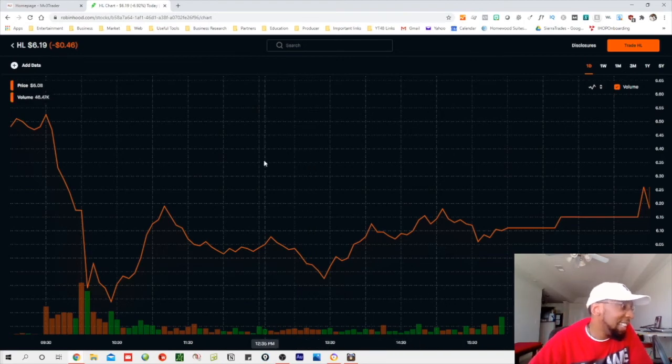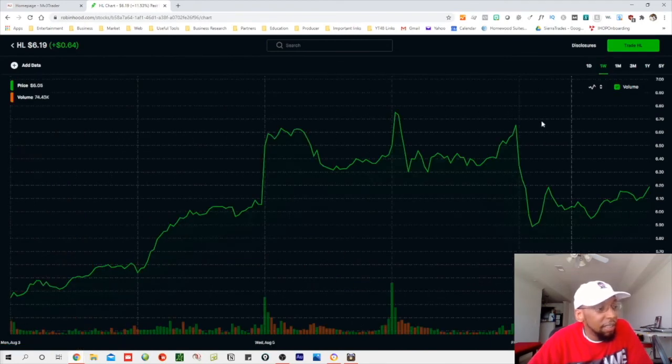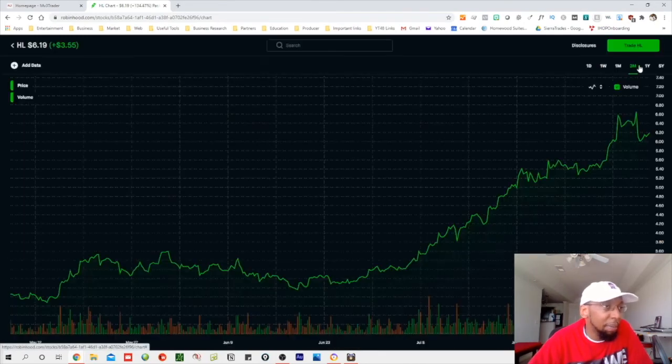Still, definitely not the best charting platform in the world. It's a very basic charting platform. You don't have scroll features and all that stuff, but you can change your time frame up here at the right. You've got 1 week. You can see a little bit more information with the volume down there. A month, 3 months, a year.